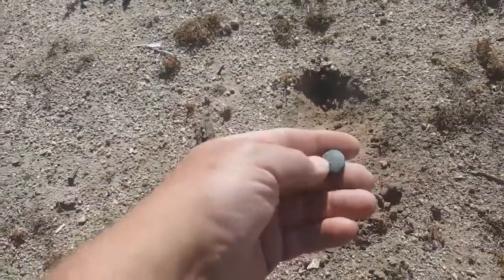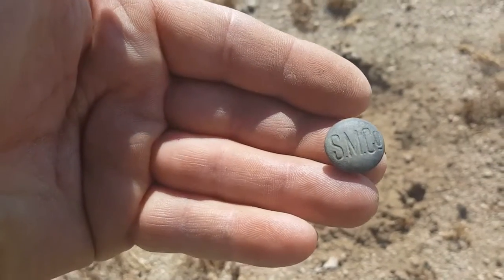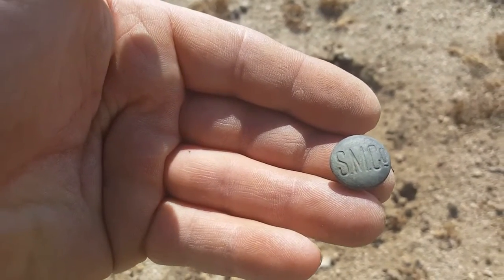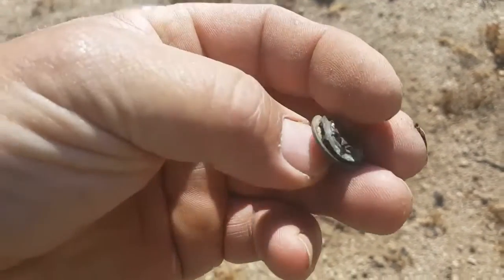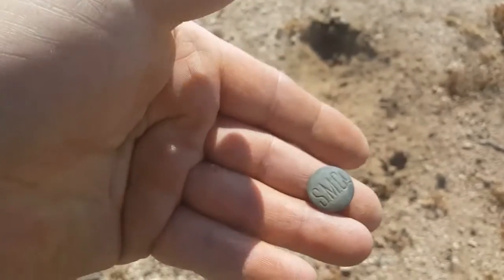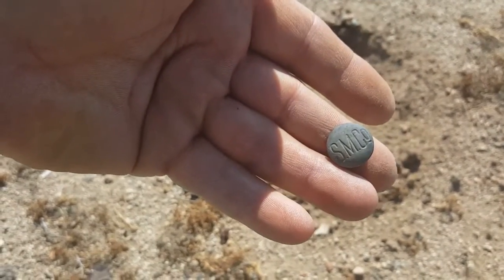Found something else. Little brass button. SM Company. Probably off of overalls or something like that. Maybe. Some kind of work clothes, probably.